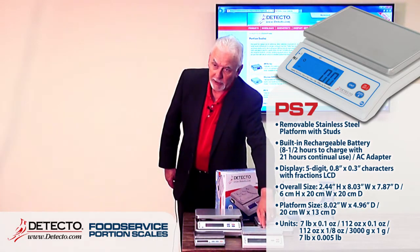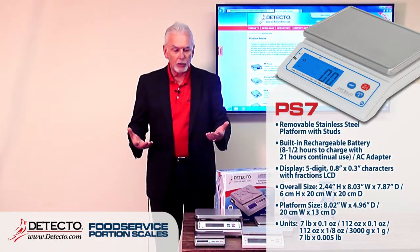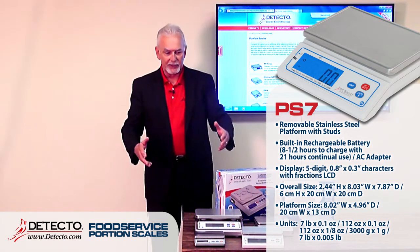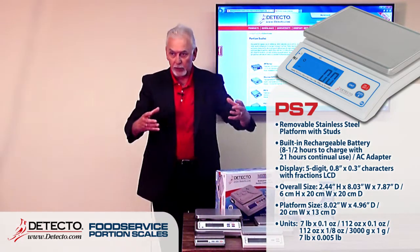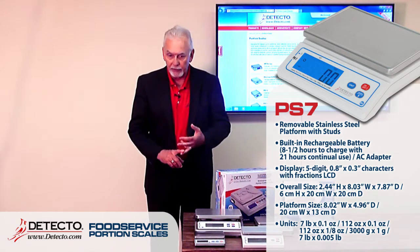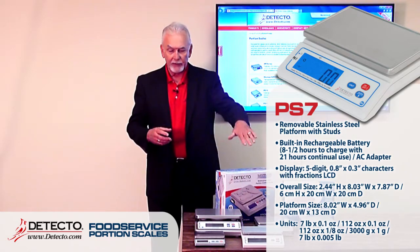This PS7 also comes with a little option that's pretty cute. We have what we call an extended tray. So a guy that has a sub sandwich shop, he may say, I need to do 12-inch subs. Well, we do have a wider tray that replaces and goes into the position of those holes so you can put the longer item on the scale. We also have a taco stand type unit that can fit over those.